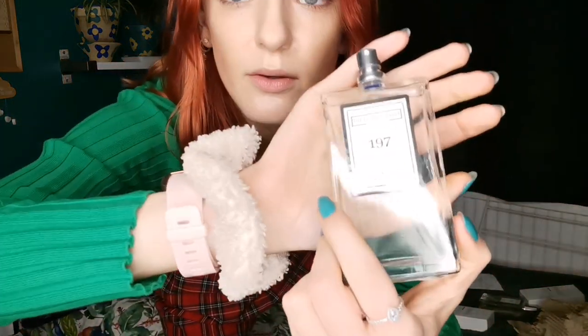So this is 197 Sauvage. It's incredibly popular, I know already, with the essence vault, people buy it already. And obviously, Sauvage is Dior, Johnny Depp. £16. And that's without the discounts. £16.